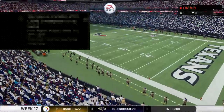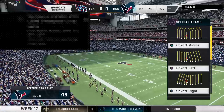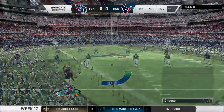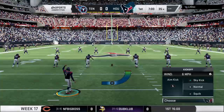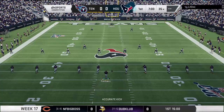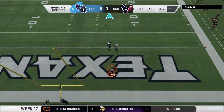The scene from a few moments ago, this crowd enthusiastically cheering on their Texans as they emerge from the locker room. And we're just about ready for football as the Texans get set to match up with the Tennessee Titans. Two teams here playing for pride as the final week of the NFL season is underway.